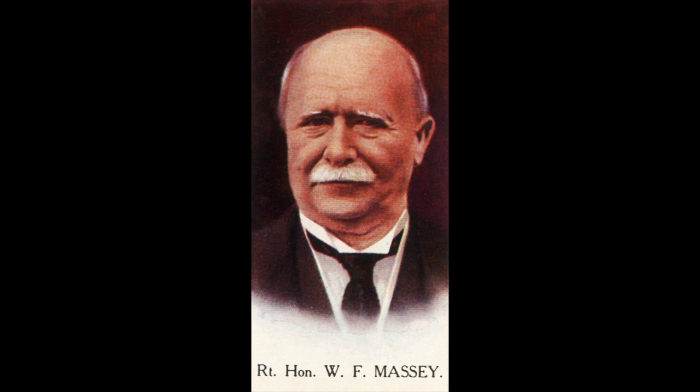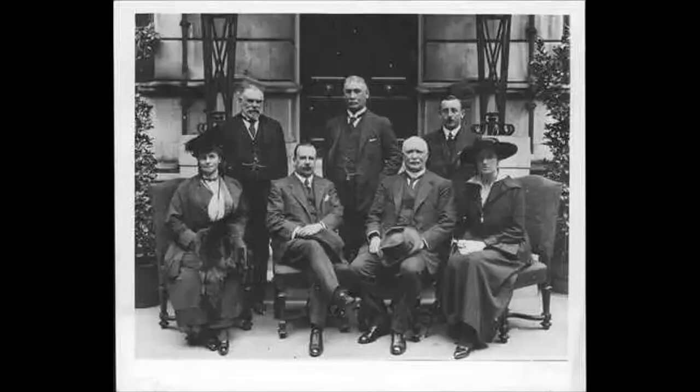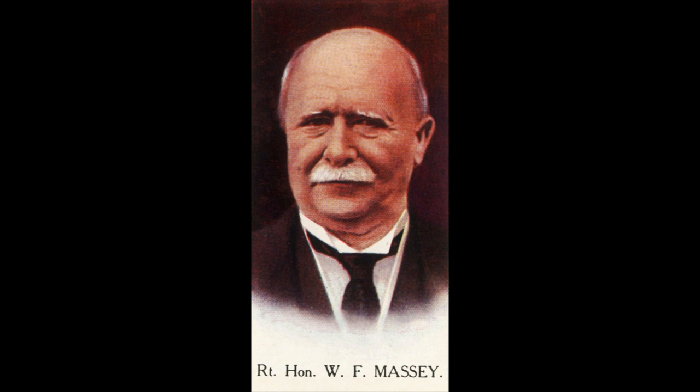Despite winning the 1914 election, Massey and his Reform Party had a slender majority and wanted to have a unified government and country. So, reluctantly, in August 1915, a year after the declaration of war, the two major political parties, Reform and Liberal, came together to form a coalition government, with Reform leader Massey as Prime Minister and Liberal leader Joseph Ward as Minister for Finance and Deputy Prime Minister.